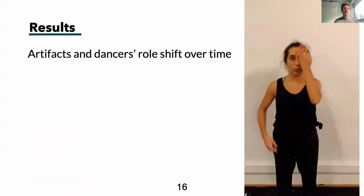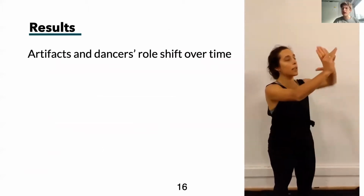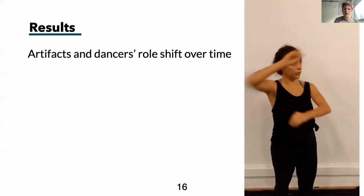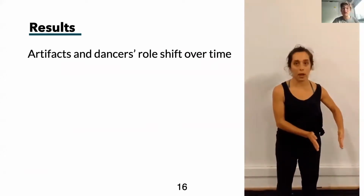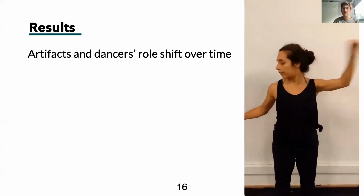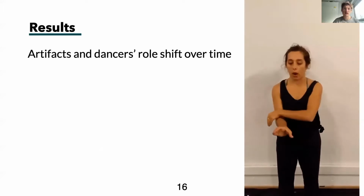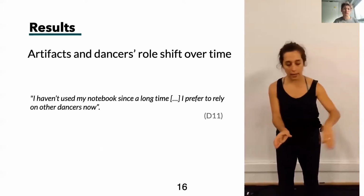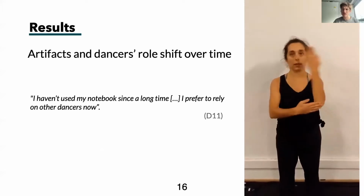Another result is that we found that a dancer can become a referent dancer. It means an expert on a specific part of the choreography for the others. Indeed, some dancers move faster than others on certain parts of the choreography, so they will become a teacher at one point. As explained by D11, "I haven't used my notebook for a long time. I prefer to rely on other dancers now."